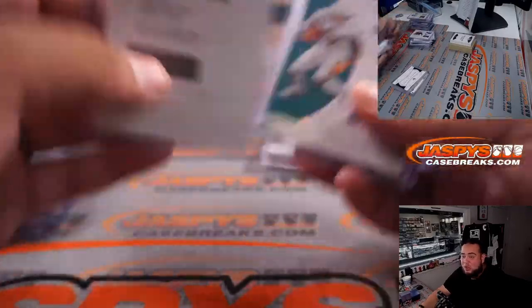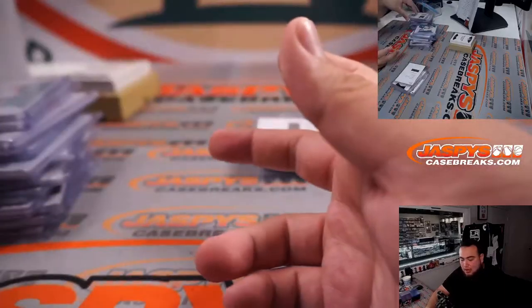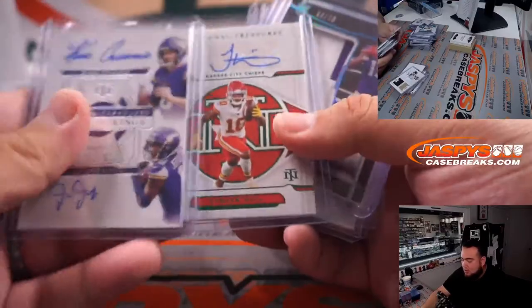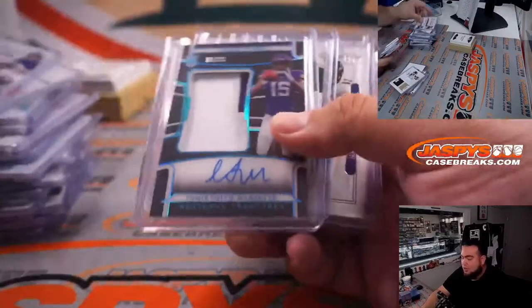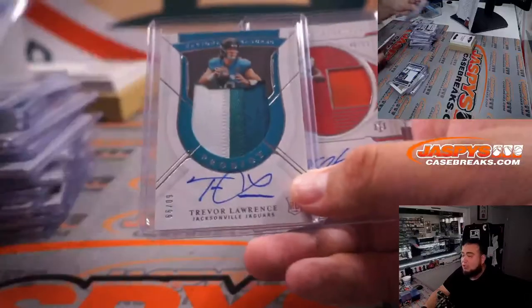Remember, we hit two midnights. Think about that. Two midnight RPAs, which is pretty big. And then Ian Book, not the biggest quarterback, but he still is a quarterback. We hit Kirk Cousins duel there. Another midnight right there for the Vikings. Right. There's the T-Law prodigy.